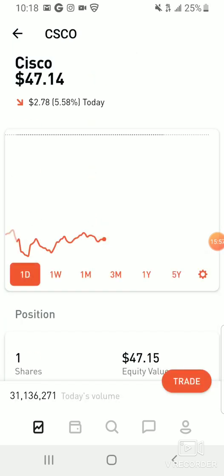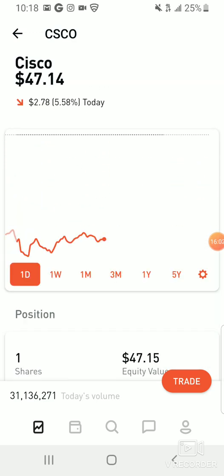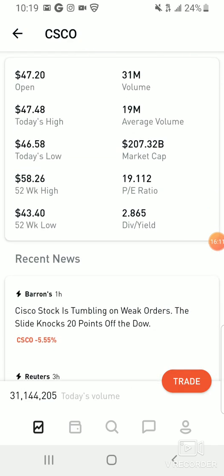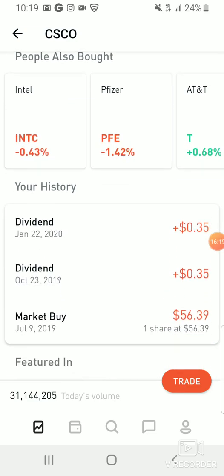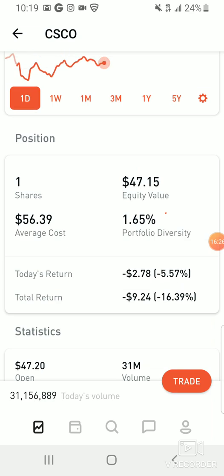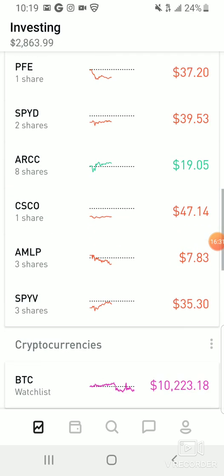Next off, we have Cisco, ticker symbol CSCO. Cisco is a communications company. It's been down, but I still think it's pretty reliable to continue to own. It's at $47, and my average cost is $56. 2% dividend yield. I do believe they can keep paying that. I received my last dividend payment for Cisco back in January, and they pay shareholders 35 cents per share. So I'm not tripping off Cisco. I'll continue to keep owning it just to get that 35 cents payment.